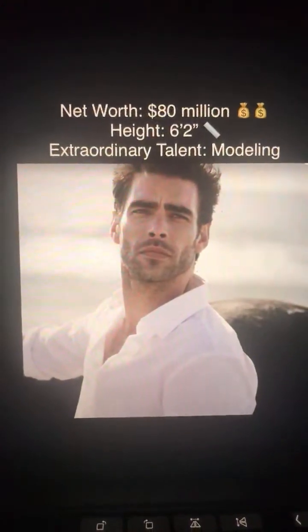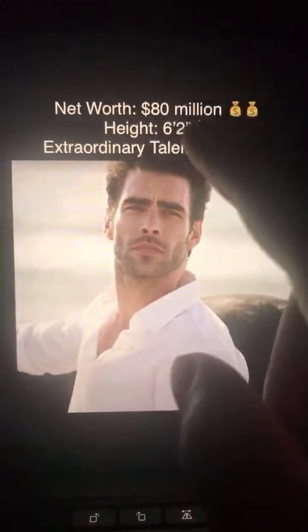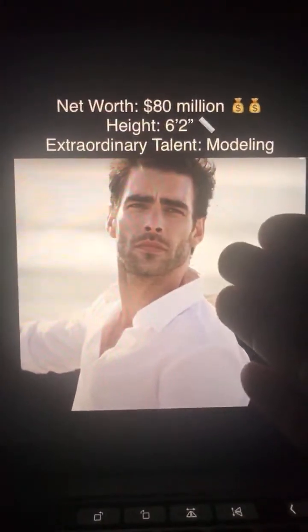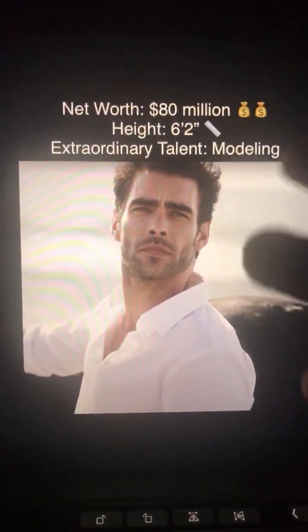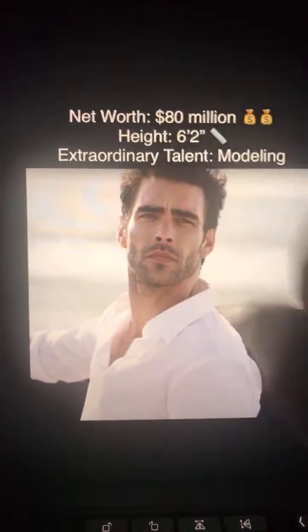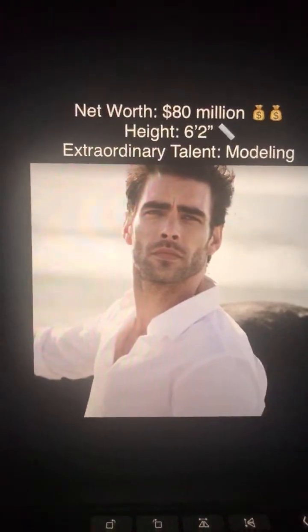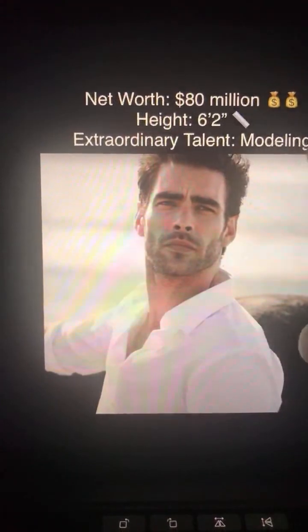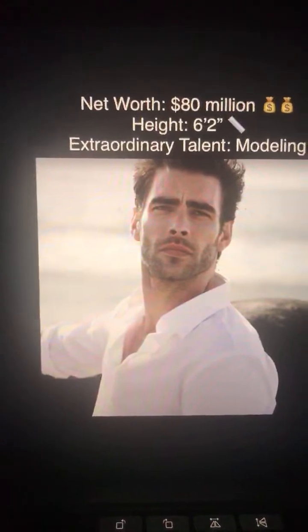Okay, next one. We're going to be just looking at his stats right now. He has a net worth of $80 million. So not only is he a good looking guy, but he also has good finances, which makes him the top 1%. Not only that, he is 6'2", which is even more ideal because that is another top 1%. On top of that, he is one of the top people in his industry, which is an extraordinary talent.